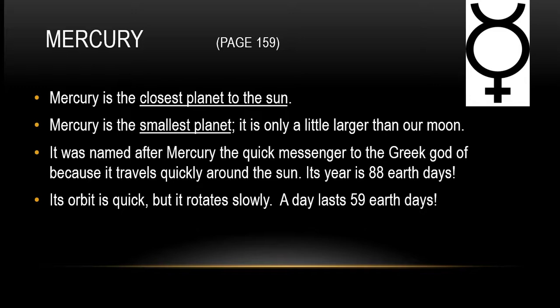There's no atmosphere, so there's nothing to protect it from any kind of solar radiation or heat and cold and that kind of thing. So very inhospitable. I will tell you, it's kind of hard to study Mercury because it's so close to the sun that when we put our telescopes over there, the sun's brightness behind it just blinds us. So we really can't see it very well. So honestly, we haven't been able to study it very well.